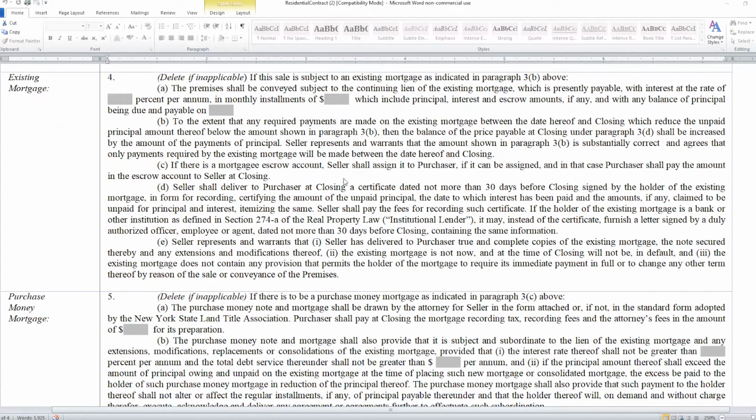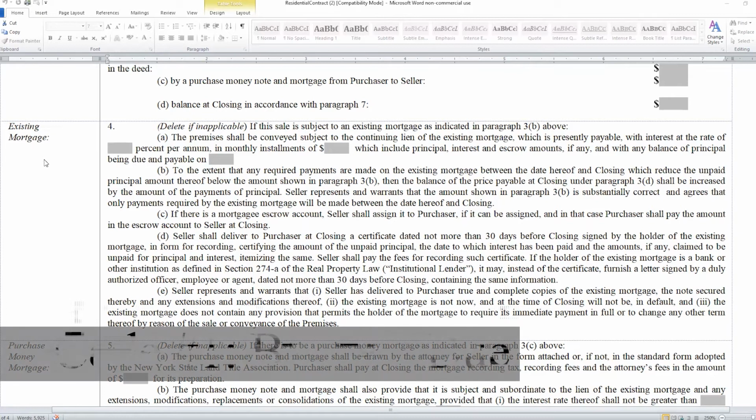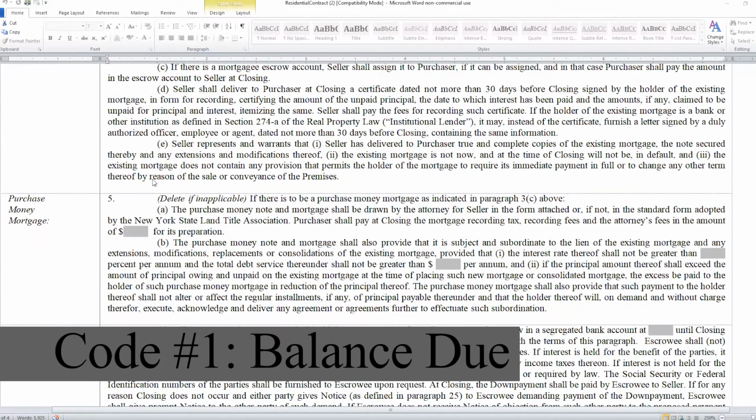Next, for paragraph 4, this doesn't necessarily apply nowadays. Back in the day, when you used to have a local community savings bank and everyone knew everyone else, the buyer might actually be able to take over the existing loan from the seller. That is very rare nowadays. However, it's still part of the boilerplate contract.